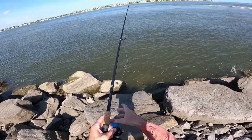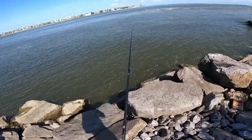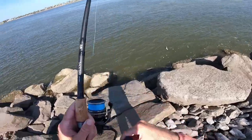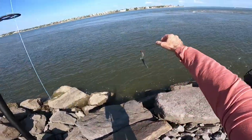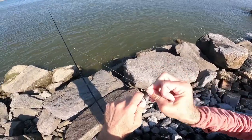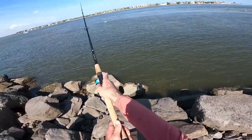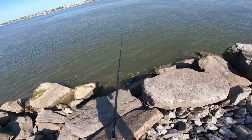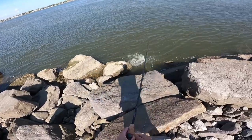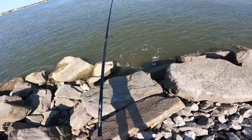I just got a bite. Oh, he dropped it. Oh, the hook point turned back into the bait. Dang it, dude. That's just bad luck. Oh, he's swimming along the rocks. Oh, God. He ate it right there. No, he spit it out again. What?